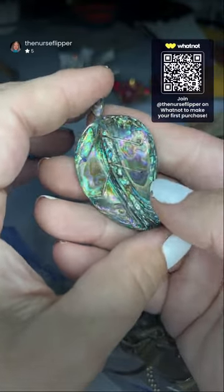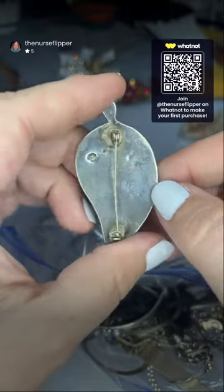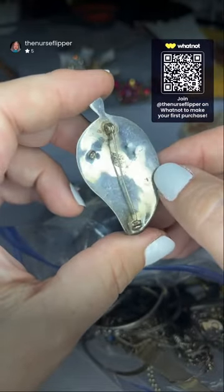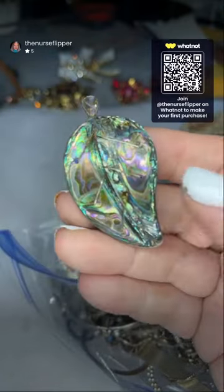This one I can't do under 20. That's under melt value. That's a lot of sterling silver on this one. This one I'd have to start at 20. I had it at 40 and dropped it down to 20.